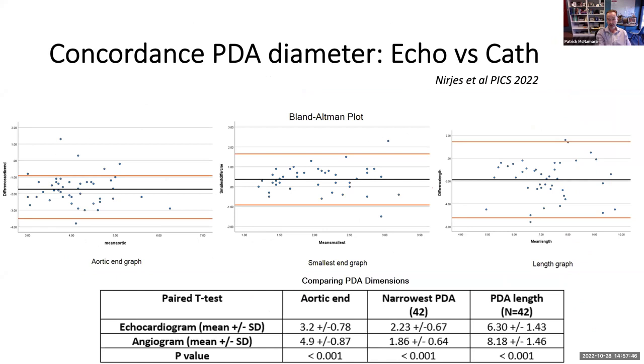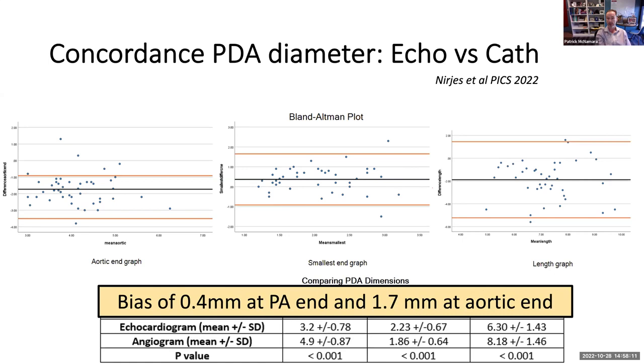This was further emphasized by a study we conducted here recently in which we looked at babies in the cath lab, and we looked at the relationship between diameter measured in the cath lab by echo, both at the aortic and pulmonary end, and its length, and compare this to the actual values that were obtained during angiography. And what you can actually see is that there may be a bias of up to 0.4 millimeters at the pulmonary end and 1.7 millimeters at the aortic end. And that becomes really, really important when you enter into a randomized trial. We may be randomizing babies with a 1.8 millimeter ductus that may actually not be very big, and we may be missing babies just on the single point estimate.